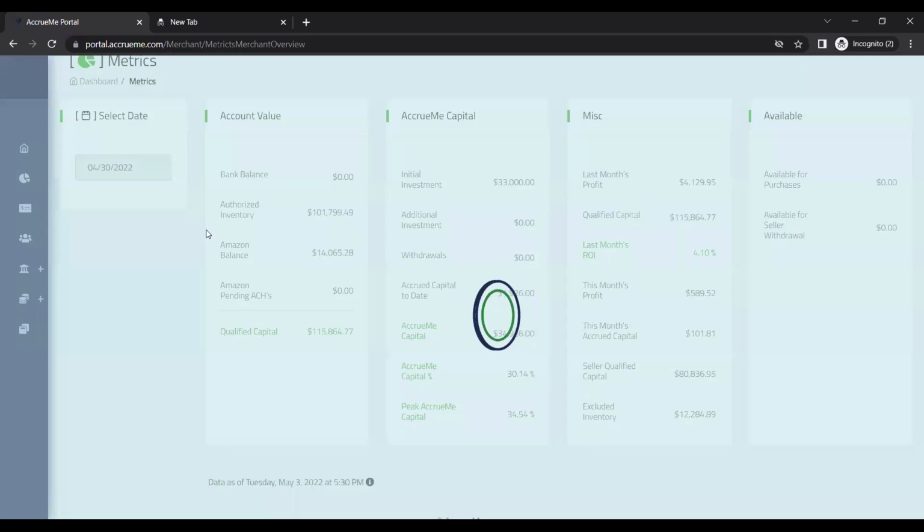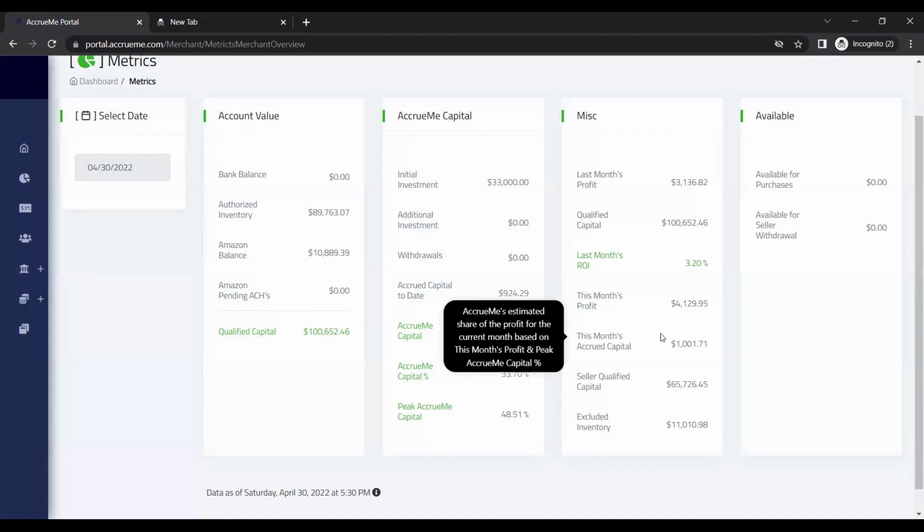So if we come here to April 30th, which was a few days ago, you can see here that for April, this merchant generated a little over $4,000 in profit for their business. And the peak AccrueMe capital for that period was 48%, which means AccrueMe is going to earn 24% of the profit for that period. So if the profit for the business was a little over $4,000, AccrueMe's 24% share is a little over $1,000. Looking here on April 30th, you can see that accrued capital to date was $924, and this month's accrued capital was a little over $1,000.